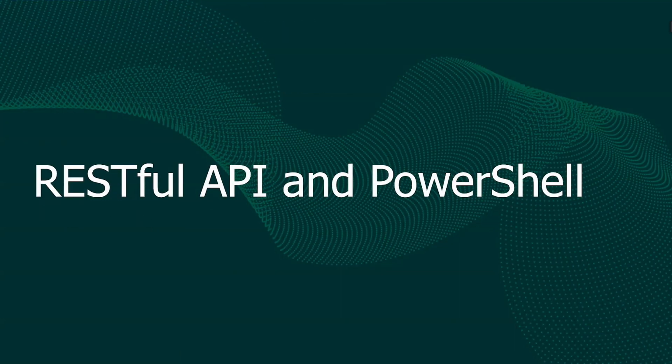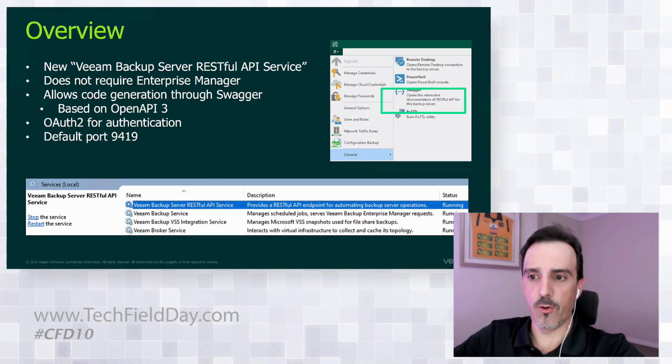In terms of RESTful APIs, this is a really big one for us. It's all about the modernization of the API. We had an API that was born in the mid 2010s, so obviously it wasn't modern. It was lacking certain features. So we decided to rewrite and redo this almost from scratch in V11.